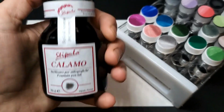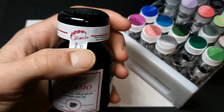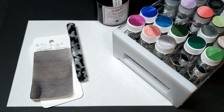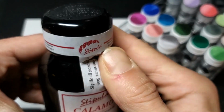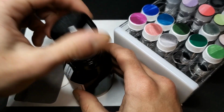This is a big ass bottle. Look at that. It's chonky boy. I haven't opened it yet, so there's still a seal. But maybe I'll break it right now so that we can all do it together. I did it. Take a look at what's on the inside. So I'm not going to be swatching this.